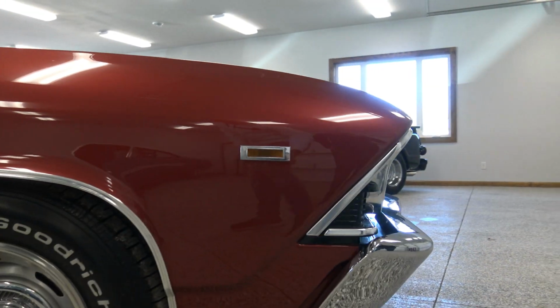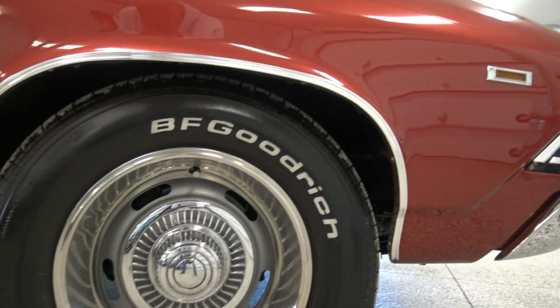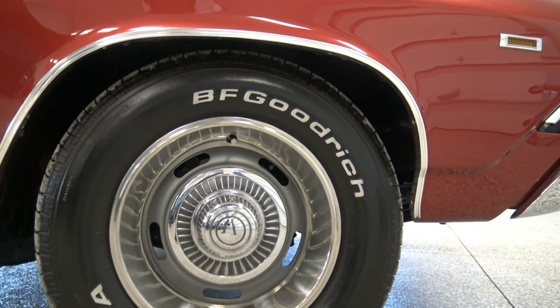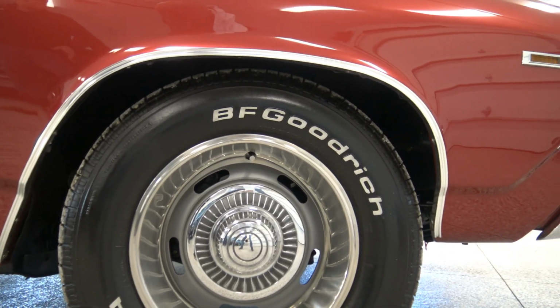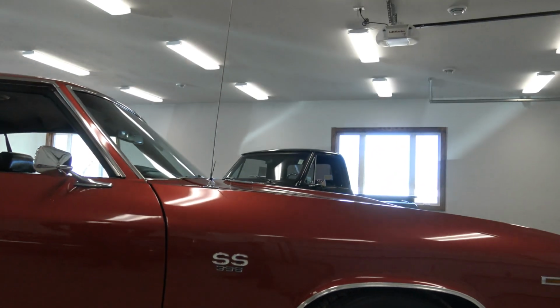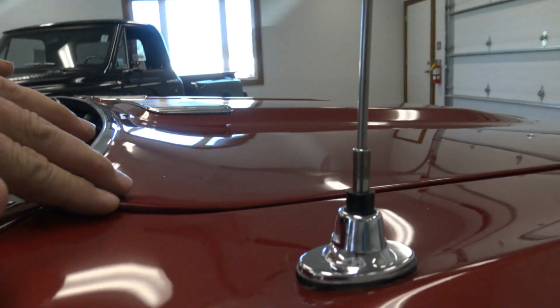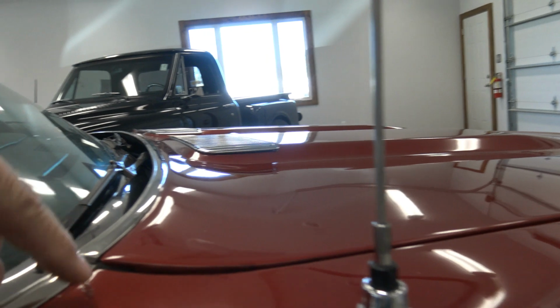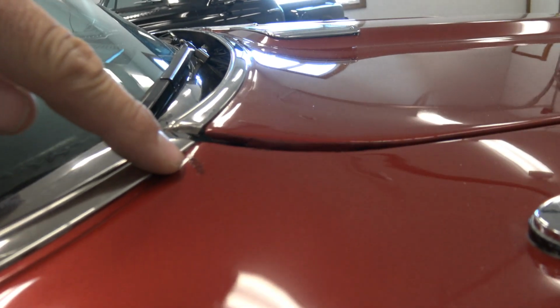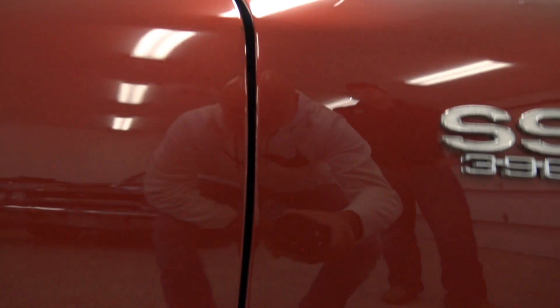All the chrome, all the emblems, marker lights, everything's brand new. I usually don't leave the 15-inch rallies on these cars. I usually put torque thrust or something, but the rallies just fit this car so well and it just looks great. It looks bone stock. It does. The back of the hood fits really good here. Here's what I was talking about. It's just got a couple little chips that have been touched up. There's one right there.